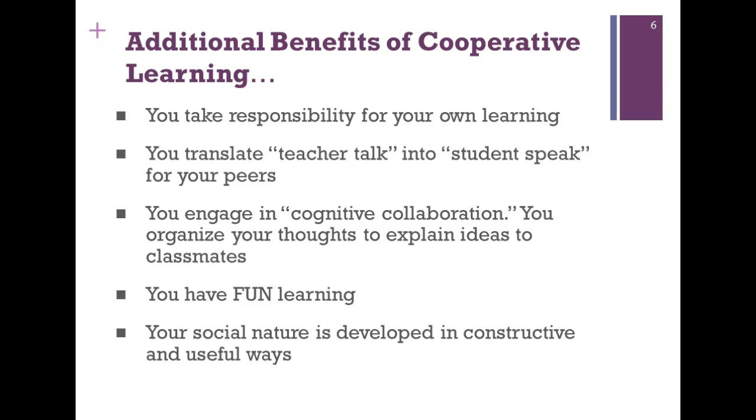You actually can have fun learning. So it's not this independent, quiet thing to yourself, but you're actually enjoying talking to your group members about different reading assignments, different general assignments, and figuring things out together.